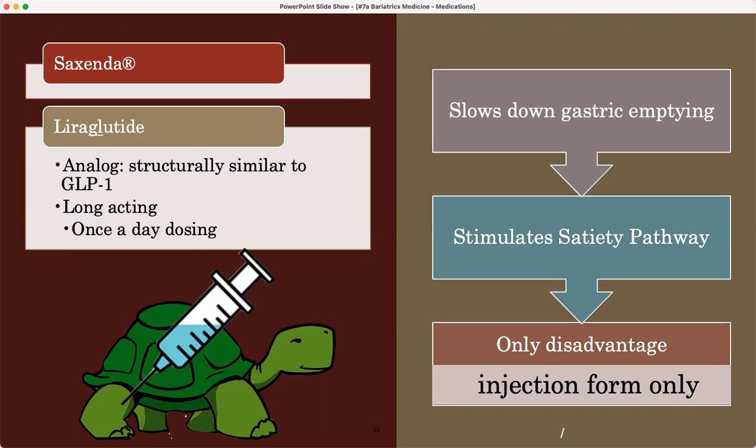Some of the ways it works is acting on the satiety pathway and slowing down gastric emptying. People really do take offense at this injection. However, it's the same size needle as insulin. So if patients are diabetic, this is really not a bad option, and it's extremely effective with very, very few side effects, if any.